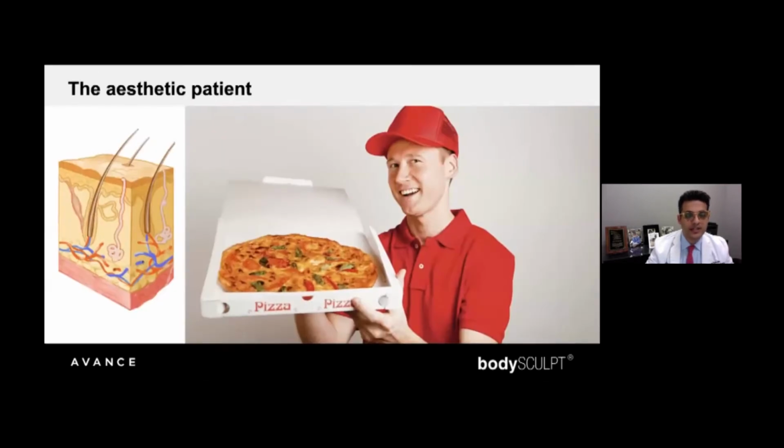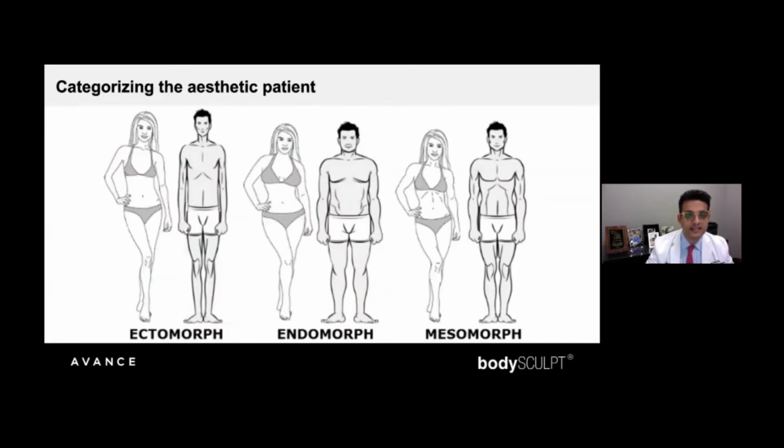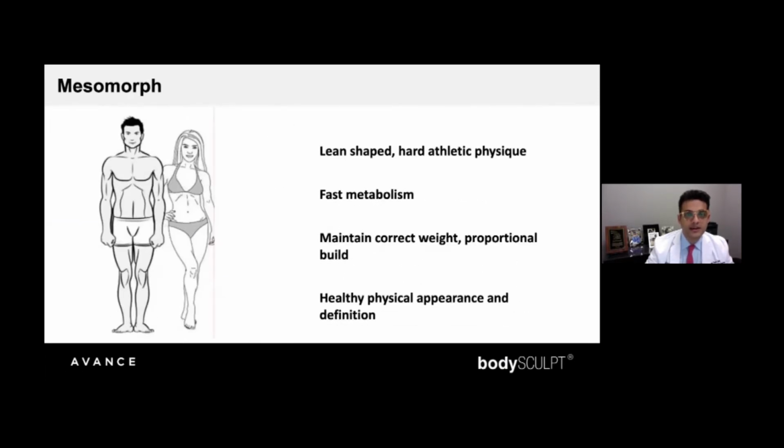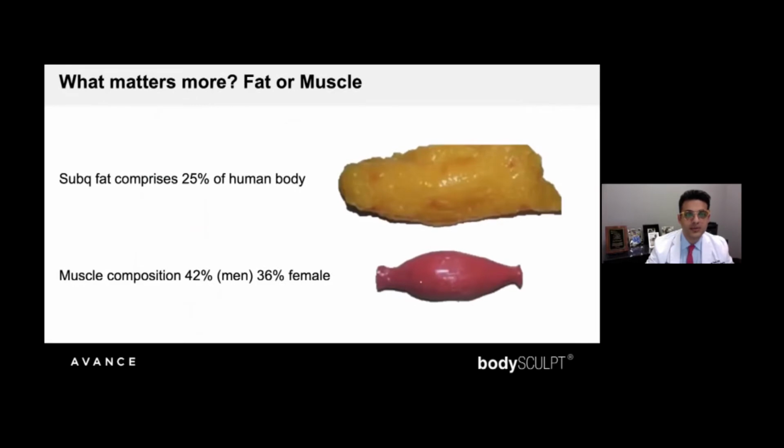So the aesthetic patient has many different needs, and we have different types of patients. We have thin patients, medium, average sized patients, and heavier patients. Essentially the goal is to be able to treat each one of these patients, and we need to figure out what matters more. Is it the fat layer? Is it the muscle layer? And what matters more to that particular patient? Because everybody has unique needs.